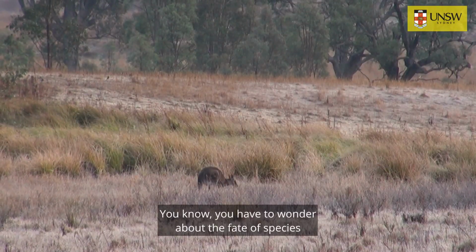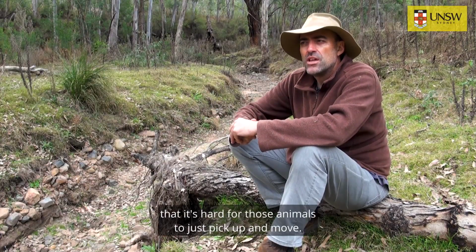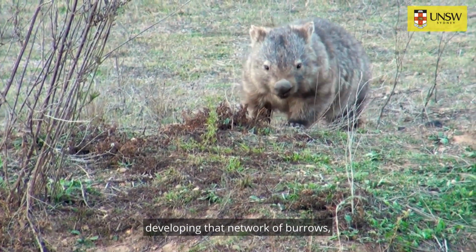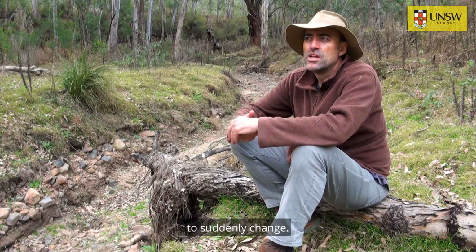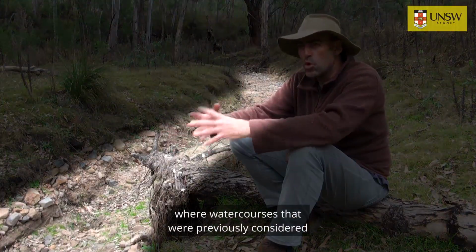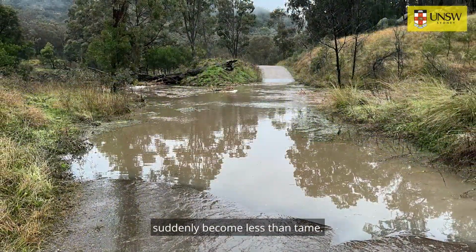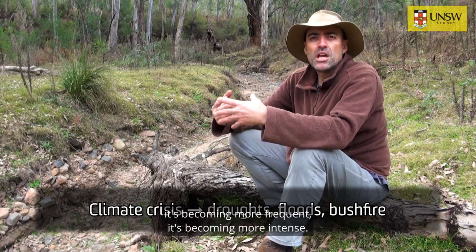You know, you have to wonder about the fate of species that are central place foragers, that invest so heavily in that single location that it's hard for those animals to just pick up and move. I mean, imagine our wombat who spent so much time and energy developing that network of burrows, only for the environment around him or her to suddenly change. With the climate crisis, we have increasing events of severe drought where watercourses that were previously considered to be permanent just disappear, where watercourses that were pretty tame suddenly become less than tame. In particular, bushfire is becoming more frequent, it's becoming more intense.